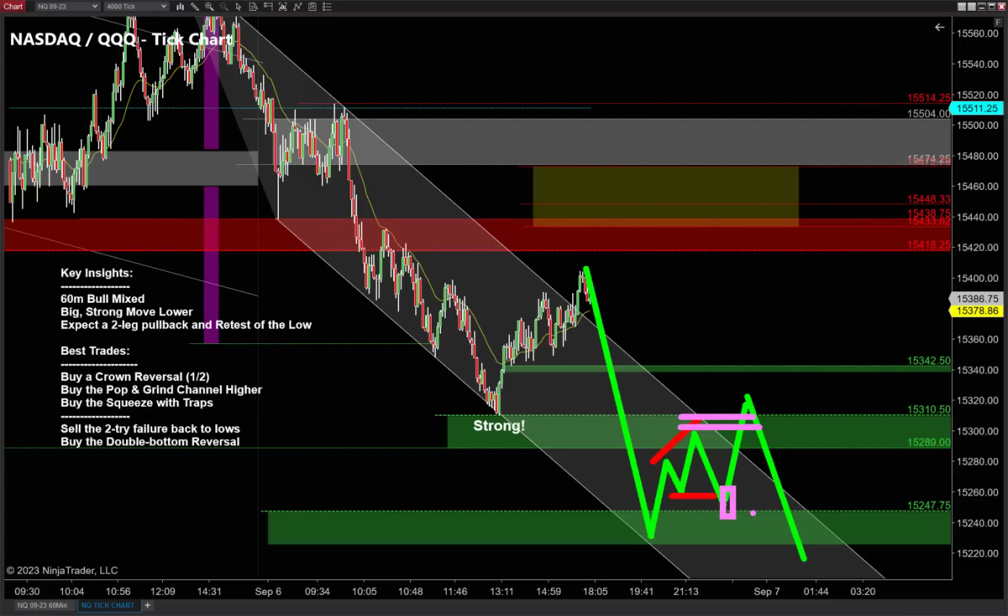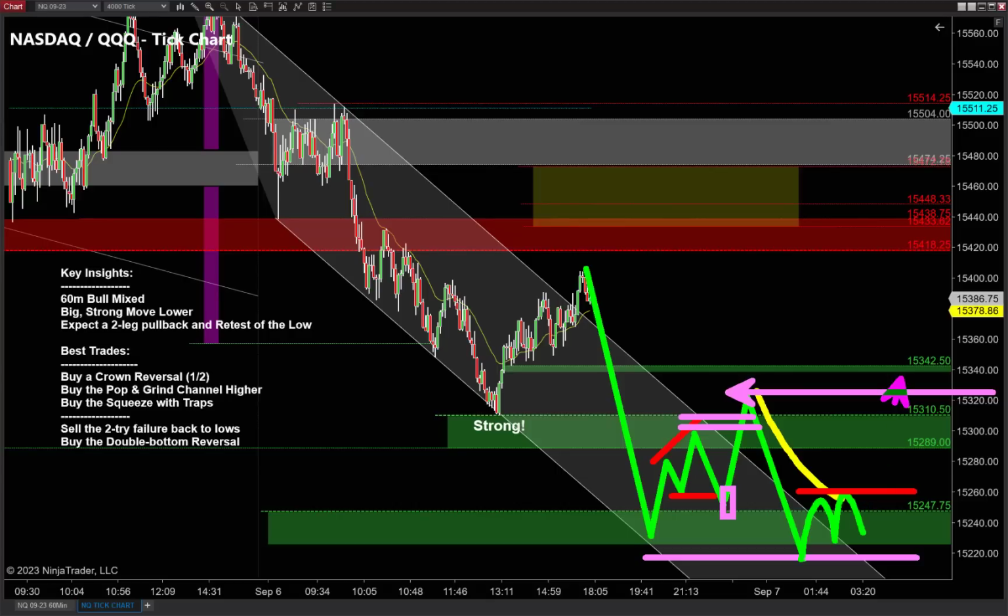If it rolls over to that low, what do you do? You trap the bears in again, right? Same thing, right? Bears once, bears twice, double bottom reversal, and back up we go. Well, actually, back up where? To there, right? So same idea we talked about earlier. It's basically the same idea, right? It's just a double bottom off that low. All right? Hopefully that makes sense.